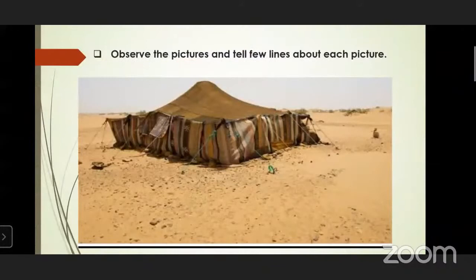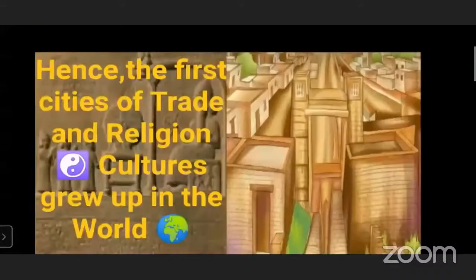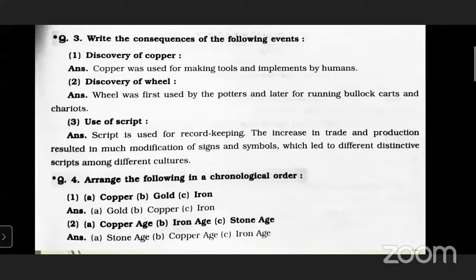Then, we can see a tent settlement over here in the desert where a joint family lives. Then gold was a soft, valuable metal and was found first in Bulgaria. Hence, the first cities of trade and religion cultures grew in the world. Now, write the consequences. Children, consequences means what happens when. So, what happened as a result of the discovery of copper? Copper was used for making tools and implements by humans. The discovery of the wheel was the first use. First used by the potter and later for running bullock carts and chariots.